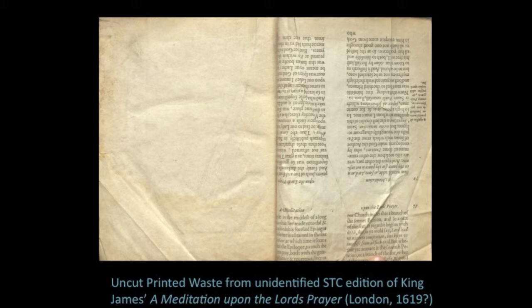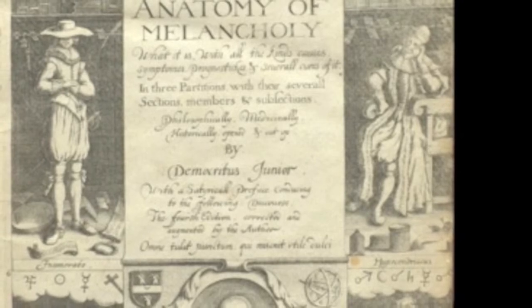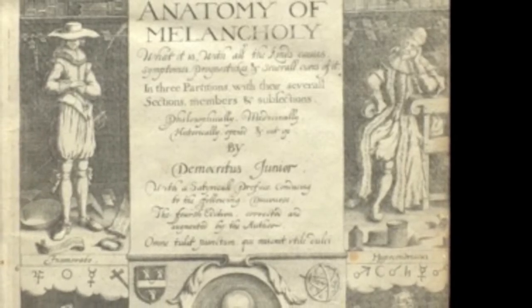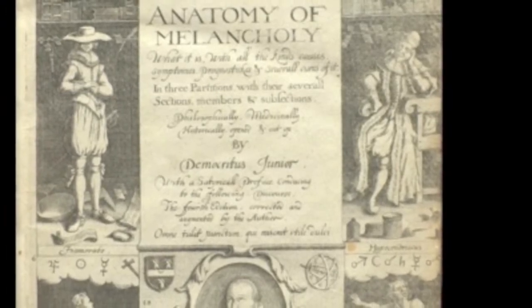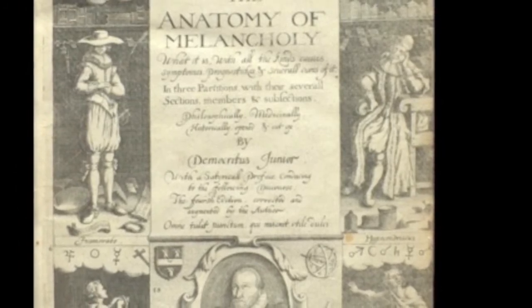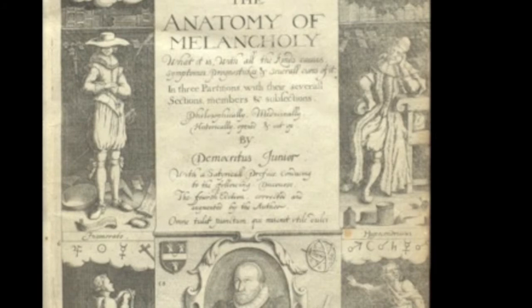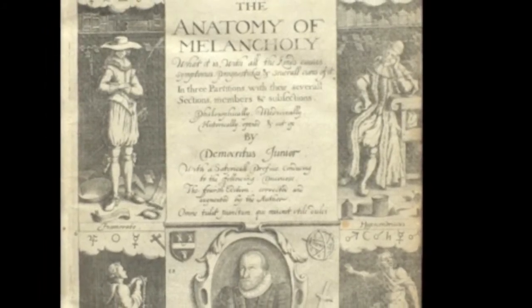Since I still have you in the printer's shop, thinking in terms of sheets rather than pages, let's move from London to Oxford to consider the printing of that landmark work by Robert Burton, The Anatomy of Melancholy. First published in 1621, The Anatomy was continuously revised by Burton over several editions for nearly 20 years. For example, the second edition of 1624 contained an additional 70,000 words, and the trend would continue for both the third edition of 1628 and the fourth of 1632.